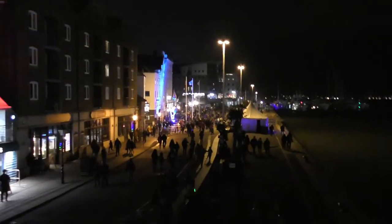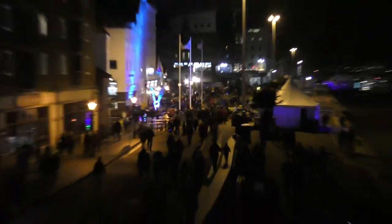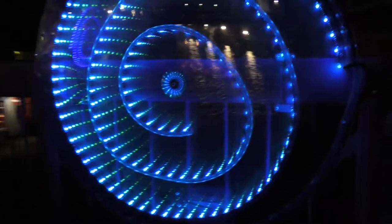Right, I've just gone into a road closed area and there's a big sign saying light up Poole this way. So I'm hoping there's some interesting stuff down this way, because there isn't anything just here. So there might be some more stuff down there. These were all flashing different colours a moment ago. Stopped now. Hopefully they'll start again soon.